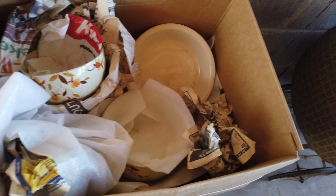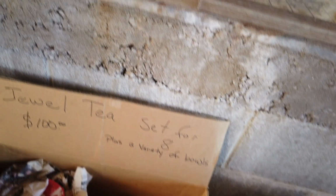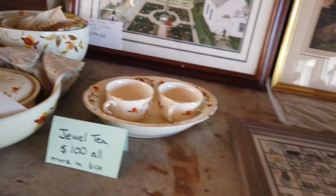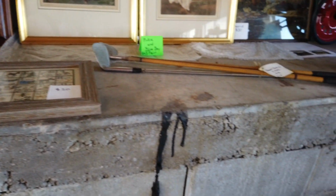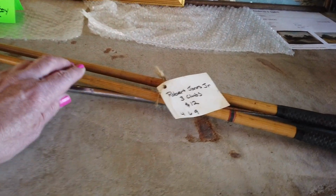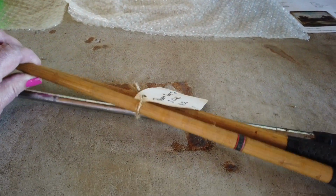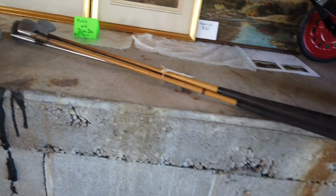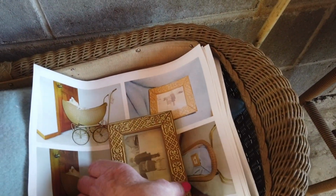This is a jewel key set that has a lot of serving pieces, $100 for it all. Not really interested in that. Don't really want to ship that. These wooden golf clubs, I probably should have picked up. There were two wooden golf clubs and then an older metal shaft. Only $12, and I'm not sure why I didn't grab those.